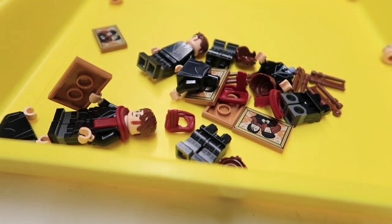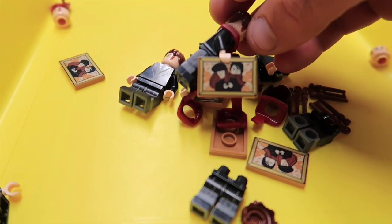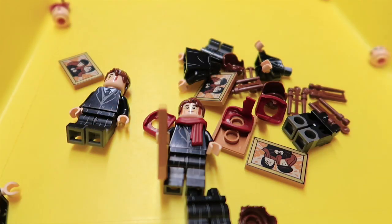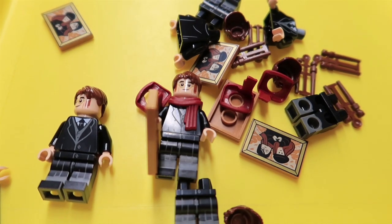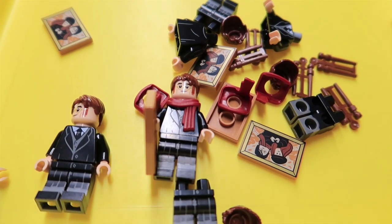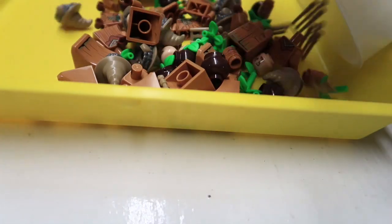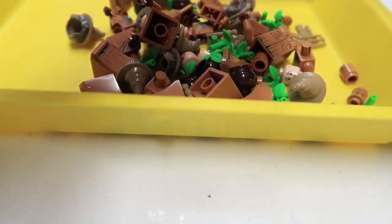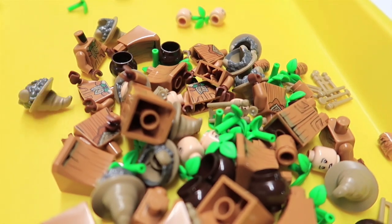Who's this guy? I don't even know. It comes with a really cool portrait piece. There's 1, 2, 3, 4, 5 of them. My best guess is he's one of the Beatles. I don't know. Wow. This one. There's a lot of this one here.